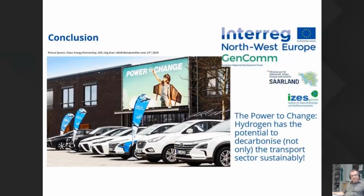And one conclusion, also a short one, we think, and I think the whole GenComm community or family said: hydrogen has the potential to decarbonize the transport sector sustainably, but not only the transport sector. There are many more sectors which can be decarbonized if you use green hydrogen. That was my presentation, and thank you for listening.